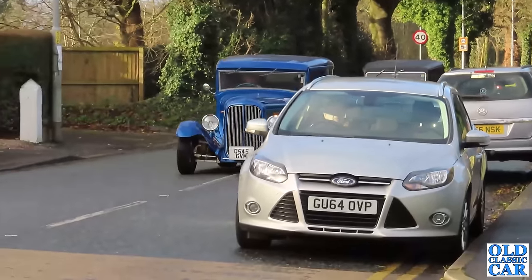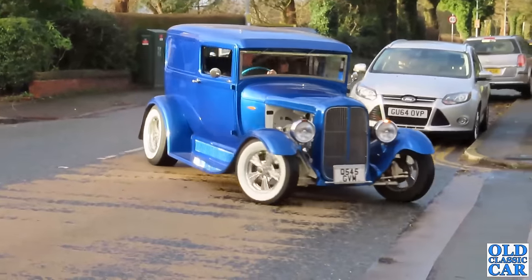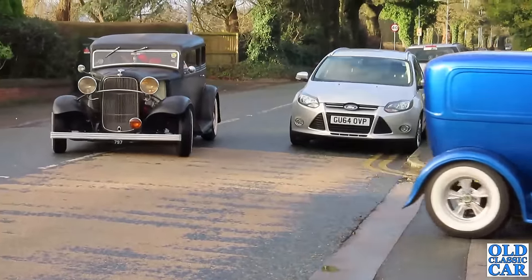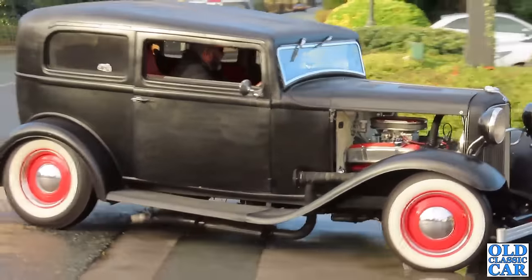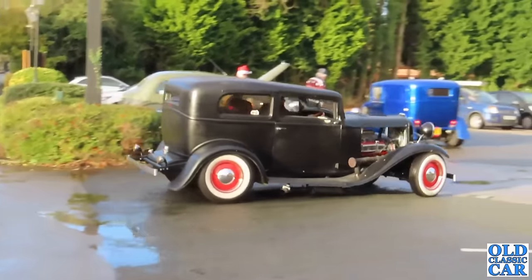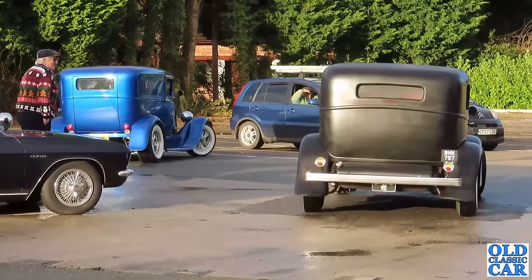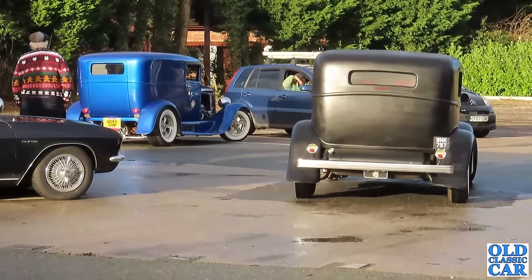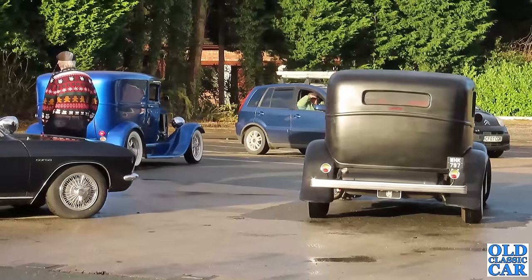What do we have here? A couple of hot rods, Ford based. Of course, we've not had any really cold temperatures for a little while now, so the roads haven't been gritted, so we're really hoping for a great turnout of old cars and other vehicles here today.